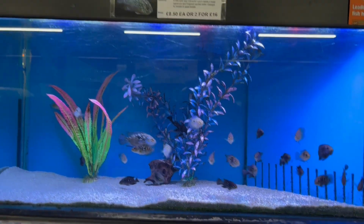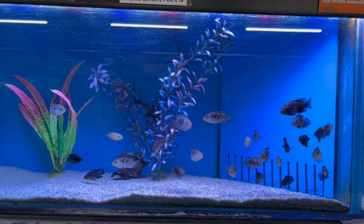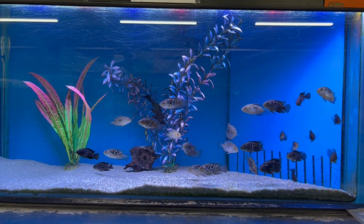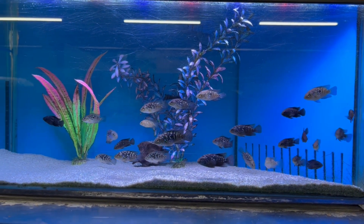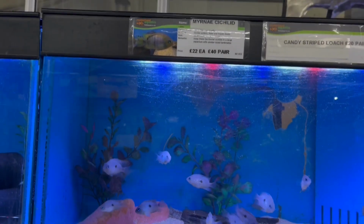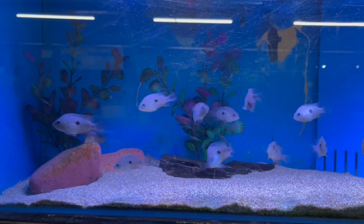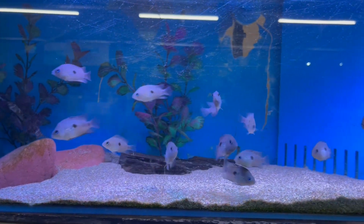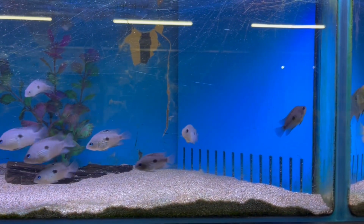I'm not doing all the tanks, I'm just going around picking out the cichlids mainly. What we've got in this one is the good old Jack Dempsey cichlids, quite a few of those. They're probably about 1.5 inches in size. The next tank is the Amatitlania nanolutea, which, as you know, is one of my favourites. Good selection of those, £22 each, or you can get a pair for £40. It seems to be doing quite well.